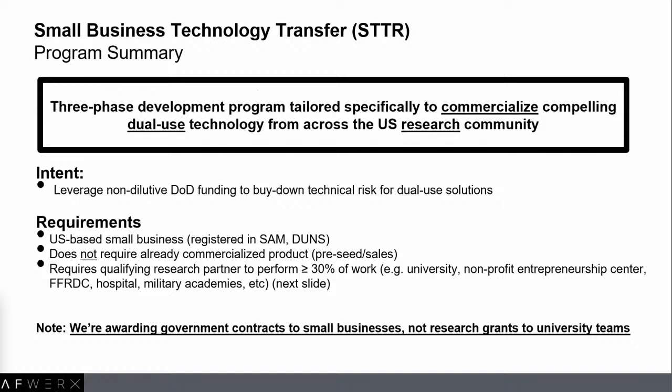Ultimately, what we're trying to do here is leverage the DoD's non-dilutive funding to buy down technical risk for your project and for your research, right? For those who are not familiar with the investing side and the small business side, non-dilutive simply alludes to the fact that when we give you these government contracts, when we award these contracts to the small business, the U.S. government, the Air Force, does not take any ownership stake in the company.